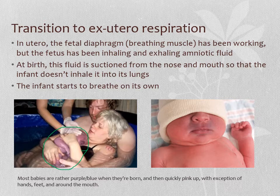So then they kind of pink up, but you may notice that right here around the mouth, things still look a little purplish, and sometimes they will still look a little purplish or bluish out on the hands and feet as well. And that will usually persist for the first day or so as we're waiting for some structures in the fetal heart to change and be optimized for oxygenation of the blood through the lungs.